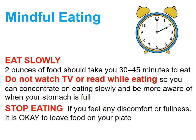At this stage, you will also begin your new habits. Mindful eating. Eating slowly is very important. Remember not to have distractions while you are eating, and stop eating when you feel full or have any discomfort.